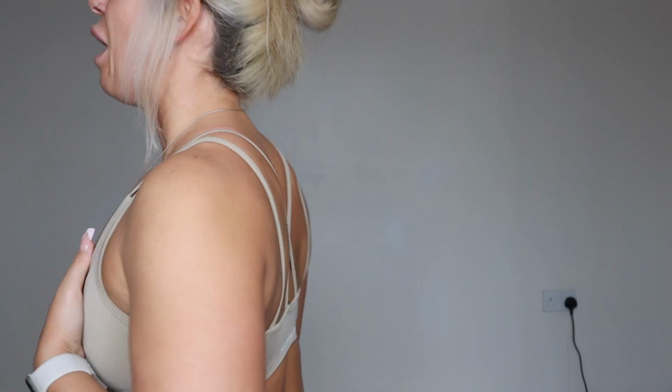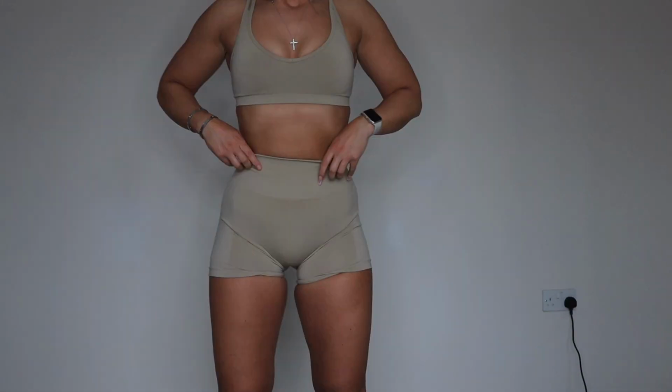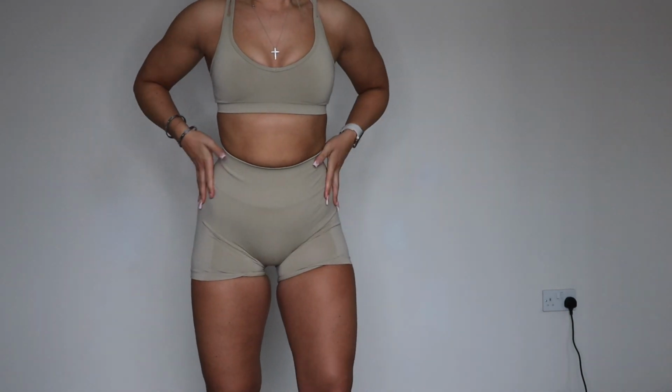This one I'm not the biggest fan of because it's too much for me. I do prefer a more minimal look. I like the bandeaus, the minimal bras, the strappy bras, they're my favourite. These are the shorts.